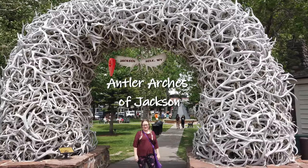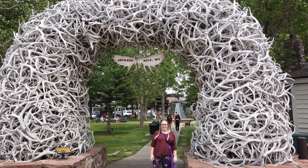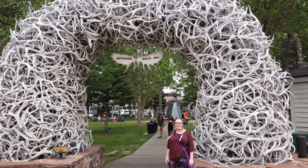We're in Jackson, Wyoming. We're gonna go find some delicious lunch because we worked up an appetite on our hike today. And it's really fun just walking around this beautiful, cute town.